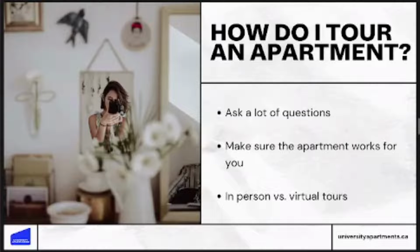Next, you want to make sure the apartment works for you. When you're looking at the apartment, try to imagine what it would be like to live there. You'll be spending at least 8 months there. You want to make sure that you're comfortable living in that space and you'll actually like it. Some of the things to ask yourself when you're viewing the apartment are: is the kitchen big enough for me and my roommates? Is there storage space for the things that I'm going to be bringing? Do they have any common areas in the building I can use? And the biggest question is, are you going to be happy living there?